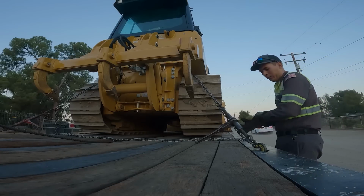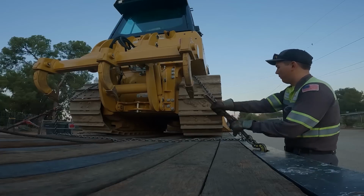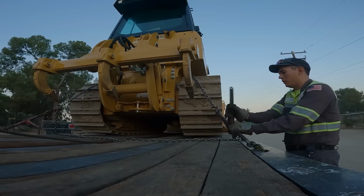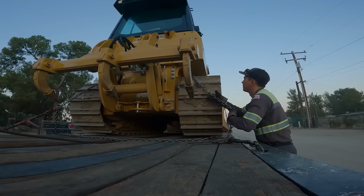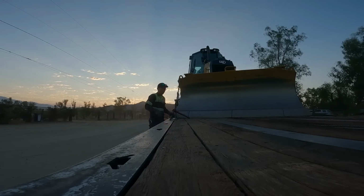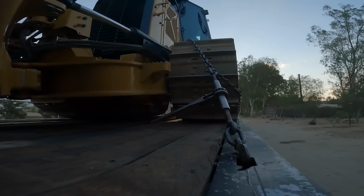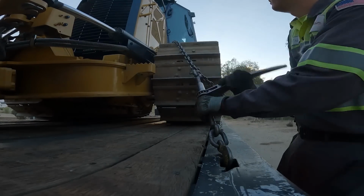Alright, so first things first, what I'm going to do is I'm going to put a little bit of tilt in the deck here. And we'll go ahead and remove these three chains and leave our one chain on the other side. This chain and binder away. Alright, so we'll go ahead and remove this last chain.